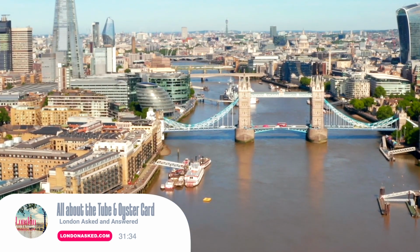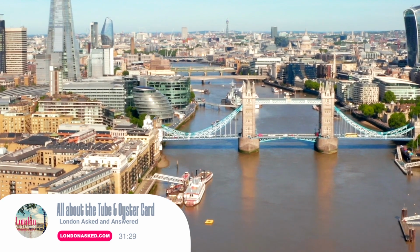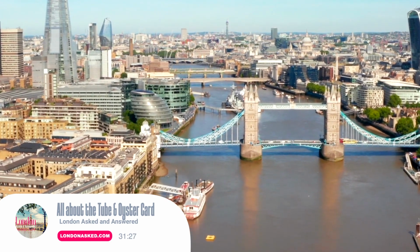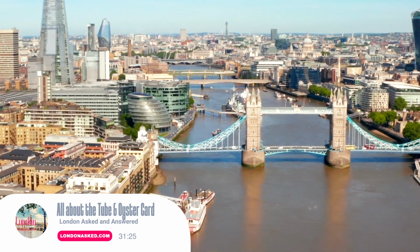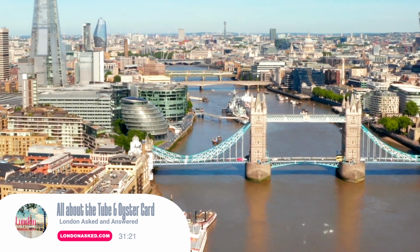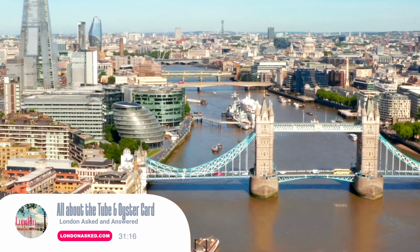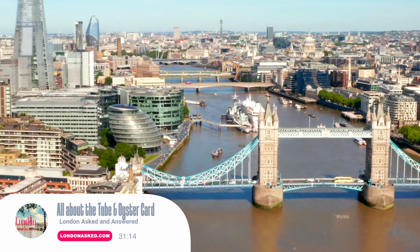The DLR connects with the tube network at several points and is also integrated with London's overall transport network. It is particularly known for its elevated tracks, which offer panoramic views of the Docklands and surrounding areas. The DLR operates from early morning until around midnight, similar to the tube.